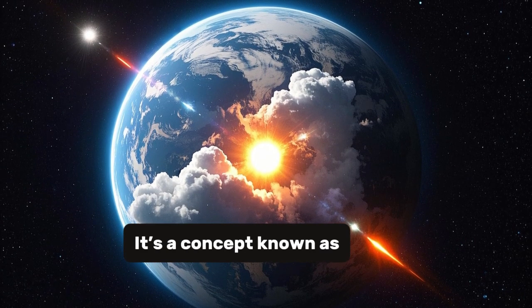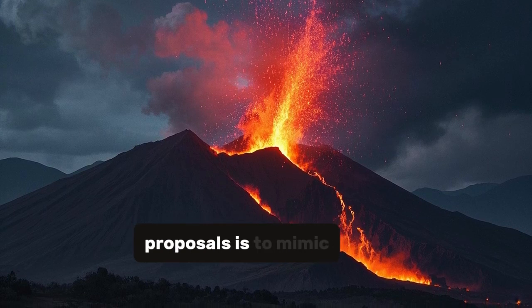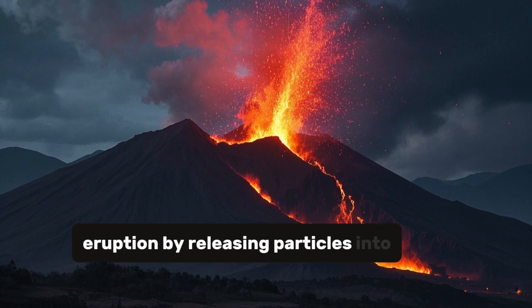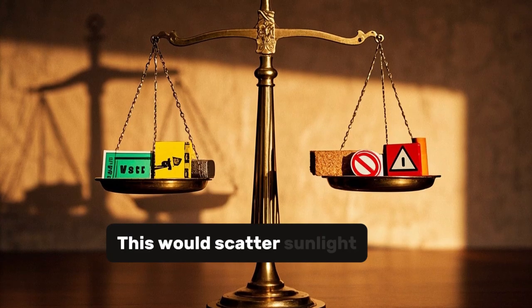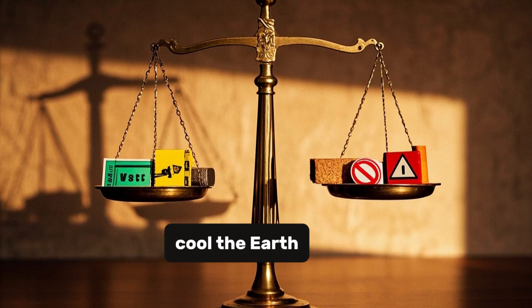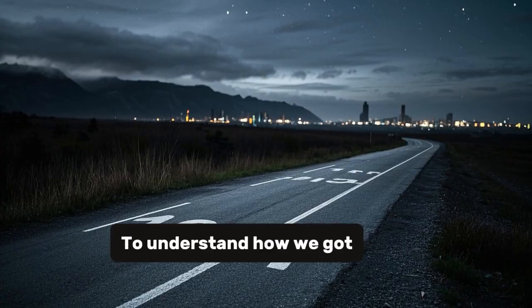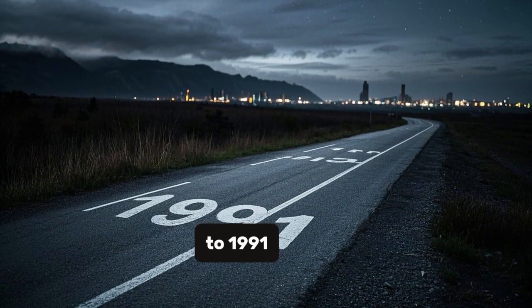If global warming is driven by too much sunlight hitting the Earth, why not reflect some of it back into space? It's a concept known as solar geoengineering, and one of its boldest proposals is to mimic the effect of a volcanic eruption by releasing particles into the atmosphere to create an artificial eclipse. This would scatter sunlight, cool the Earth, and buy us time against climate change. But at what cost? To understand how we got here, we need to go back to 1991.